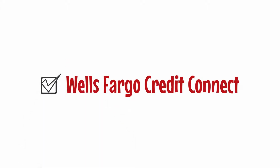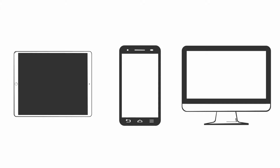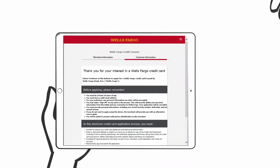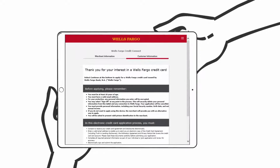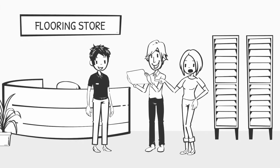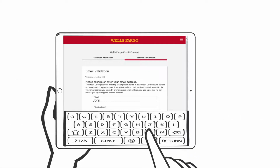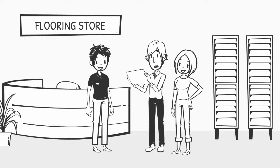Once your business has enrolled in Wells Fargo Credit Connect, all you need is a device, such as a tablet, smartphone, or a standalone station with internet connectivity for the customer to enter their information. It is required that the customer, not the sales associate, enters their personal information directly into Wells Fargo Credit Connect. Your customer will also need to provide a valid email address in order for their Shaw credit card agreement and the Wells Fargo Retail Services privacy notice to be sent electronically.